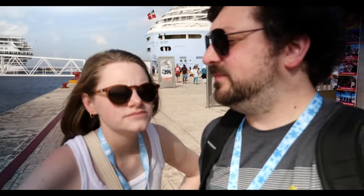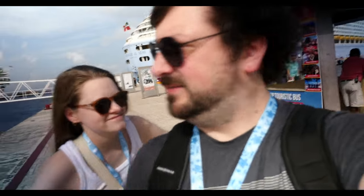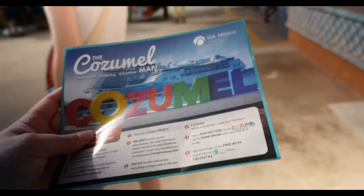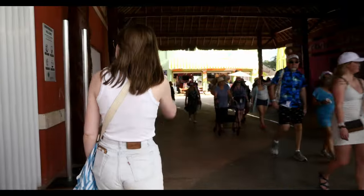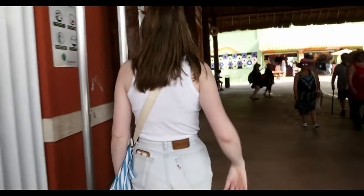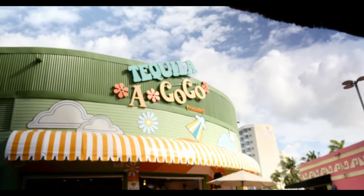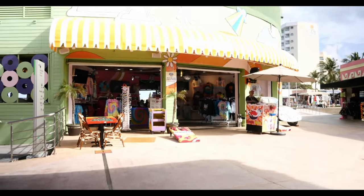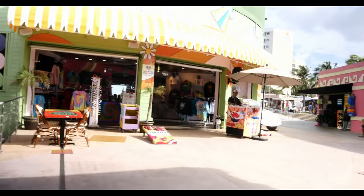Okay, well, we're in Cozumel. What do you want to do first? Probably keep walking and see what we see. Let's do that. And they have Cozumel maps available, kind of right as you get off the port. It also said coupons, so maybe there's some coupons in here. Tequila go-go. Oh, that's what you were saying on the ship. They got some souvenirs in there, if you want to go check them out. Maybe find our magnet.